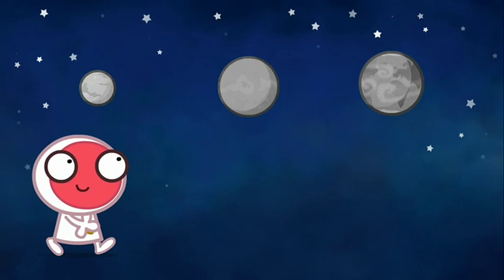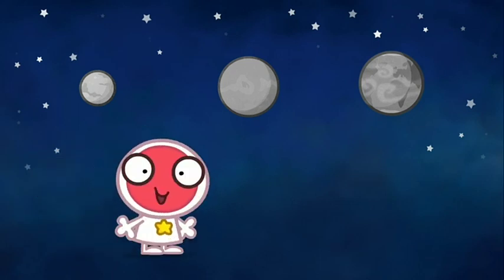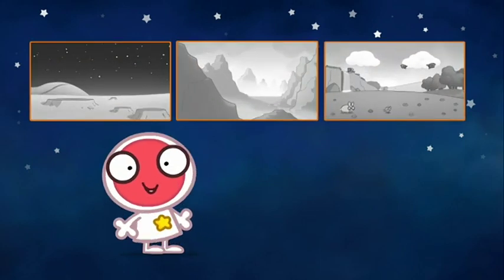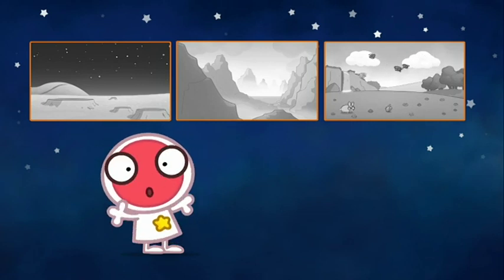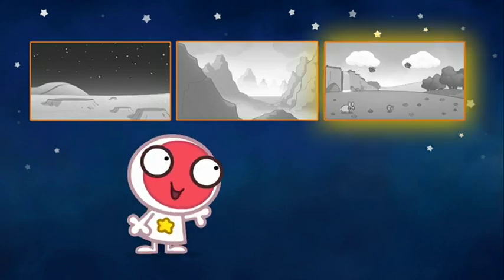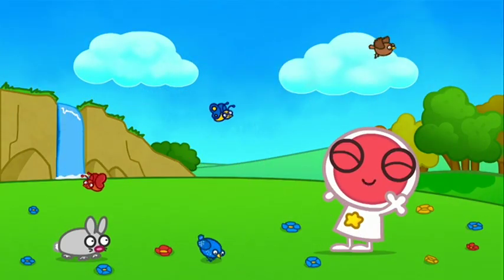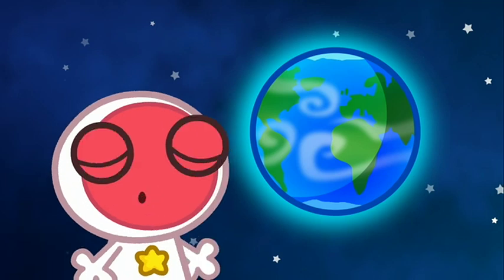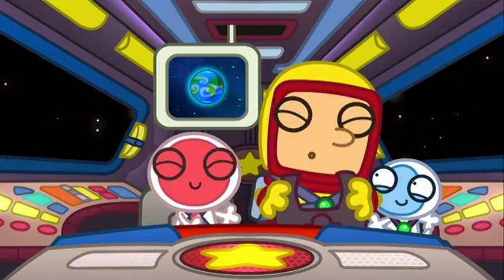Great! One of these planets is Earth, but the pictures aren't coloured in. Let's take a closer look. Earth has something that no other planet has. Can you see what it is? Which one is planet Earth? This one has life. Trees, birds, animals. So this must be Earth, where you live. Earth is a blue and green planet with lots of water, and it's full of life. Here we go.